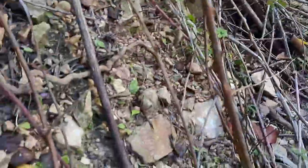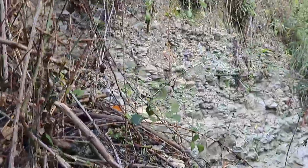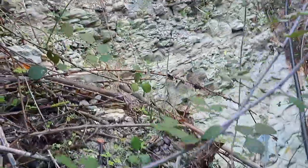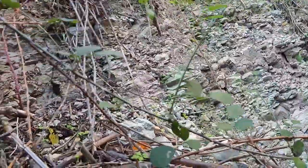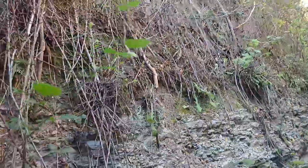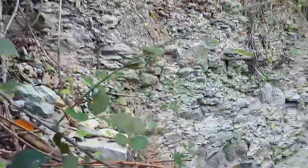Here I have to cut this, and yeah, let's see. It's not easy to get past this spot. It's water, the vegetation here is dense, and yeah, okay, almost there, folks, almost there. But almost is still too far. I have to get there.